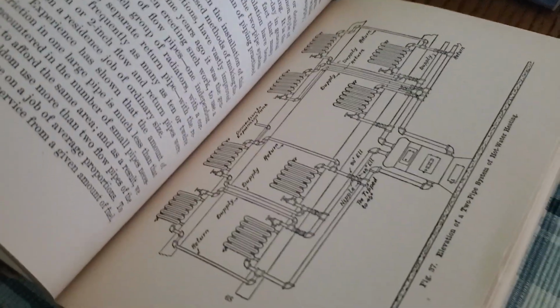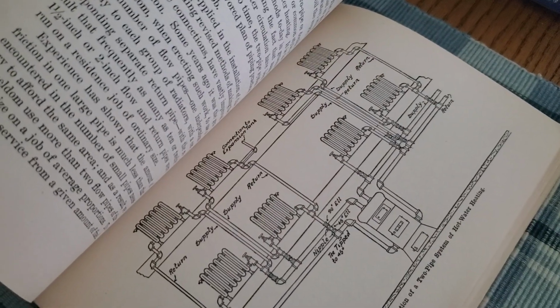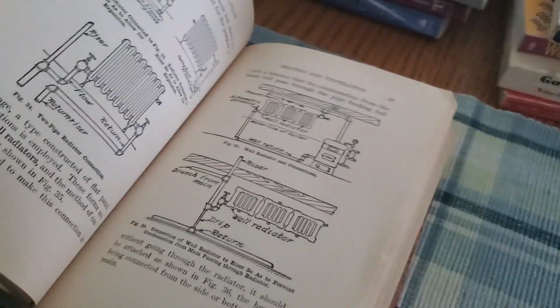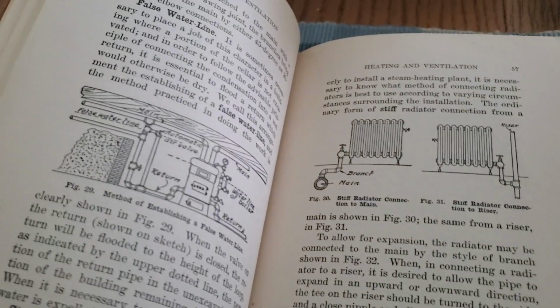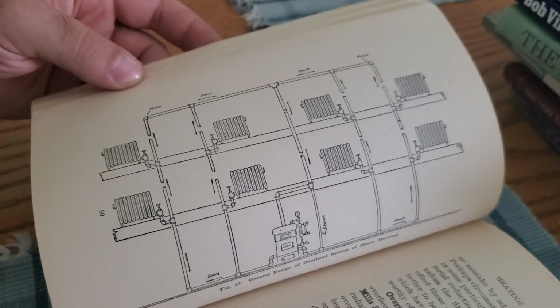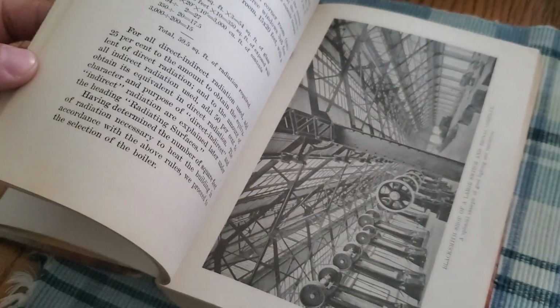There's like a steam heat. Or is that water? Is that hot water? No, it's hot water. There is some steam heating in here somewhere. That might still be water. Single pipe steam. There's like a single pipe steam heat diagram. Kind of cool stuff like that.